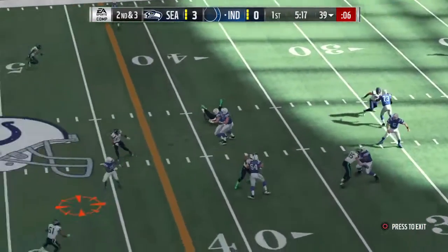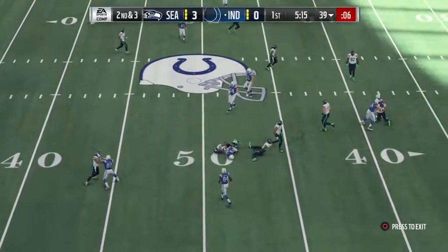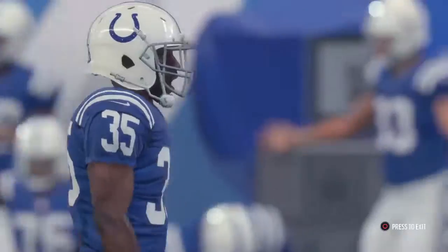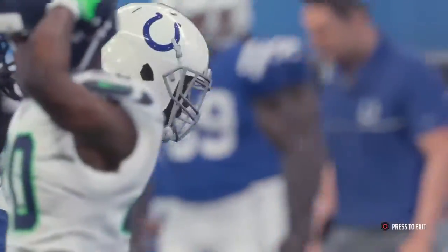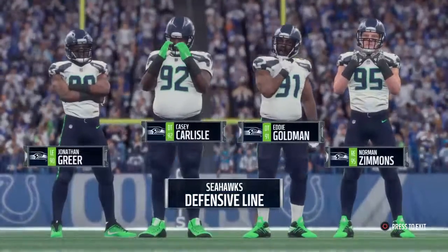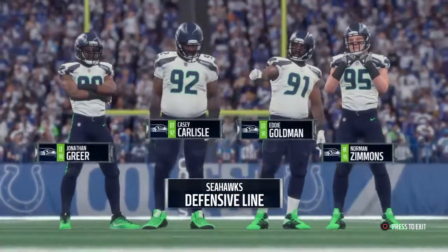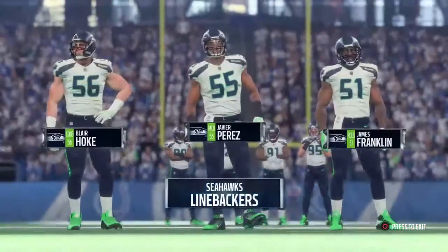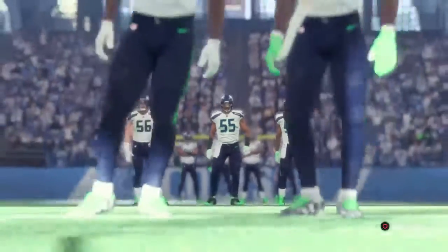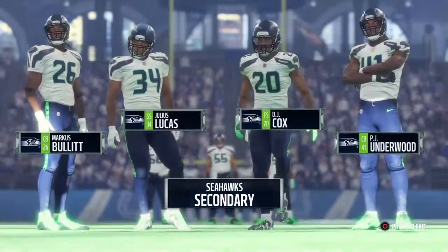They'll look to throw here. And incomplete there. A nice hit jars the ball free and brings up 3rd down. Partner, your thoughts on this D-line? I love a unit that can control the run and get after the passer. This is an all-around terrific defensive front. Hard to move the ball against them on the ground, and then when you want to throw it, look out. Here they come after the quarterback.